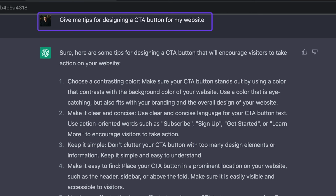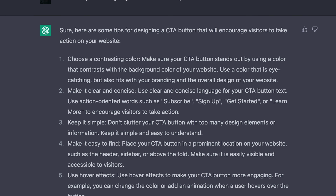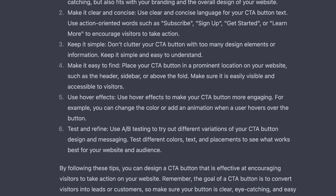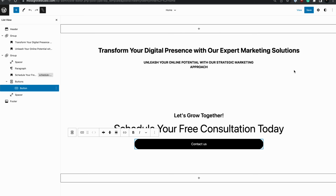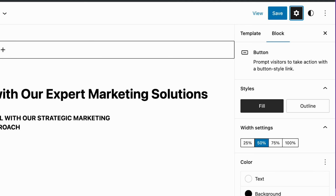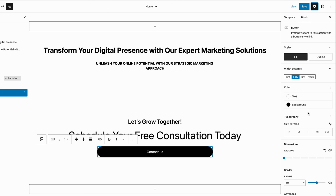So I will ask ChatGPT for some call to action button design tips. ChatGPT recommends using contrasting colors to make the button easily visible and stand out from the rest of the page. Sounds great! I will apply this to my call to action button, so let's head back to the site editor. To edit the button, select it and open the settings side panel by clicking the gear button. For this example, I will only focus on changing the button's appearance, since other elements are looking perfect already.